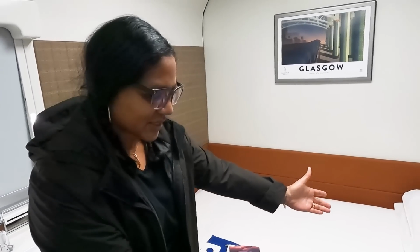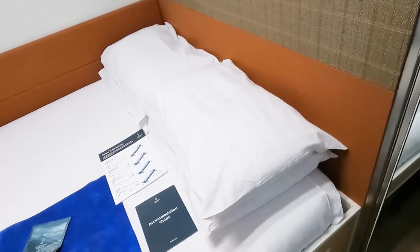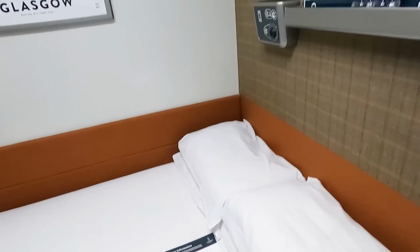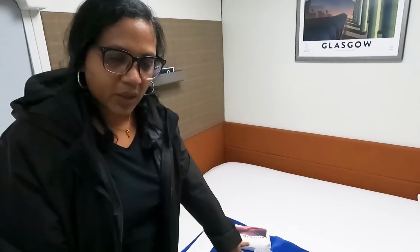Side by side, you can even see the pillows are right next to each other, and there's even some room left over right over here. So this is a nice size double bed that we've got here. So that's the first exciting thing that I wanted to show you.